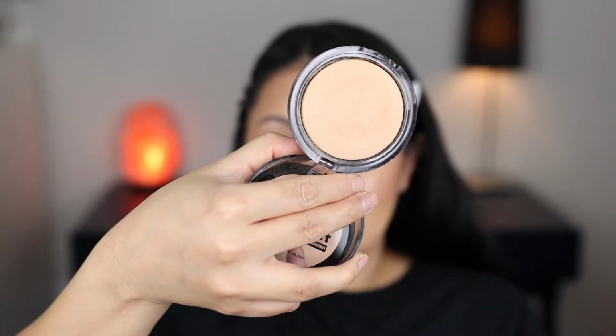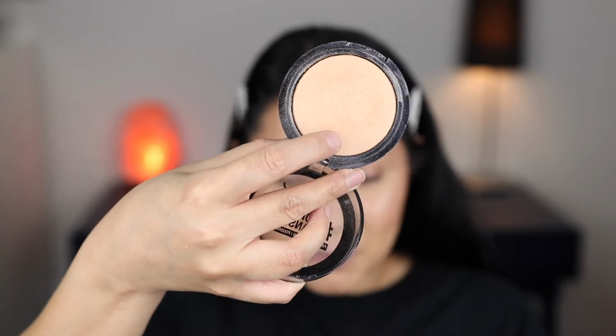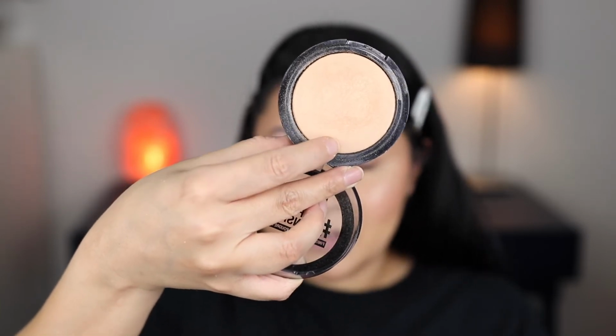It also might be a little bit too light for my face. I think it did kind of lighten my foundation, but we'll see. Oh yeah, this powder is definitely expired. I don't know if you can tell on camera, but it has these little bumps in the middle, which weren't there when I first purchased this, so it's definitely expired, but I'm gonna use it anyway.